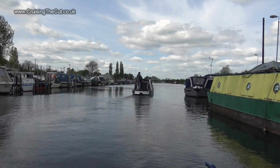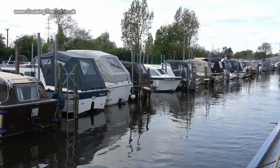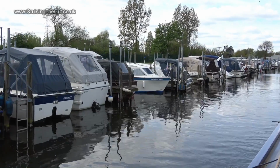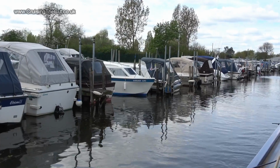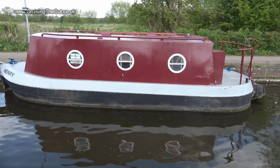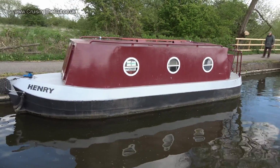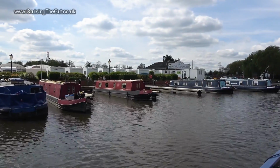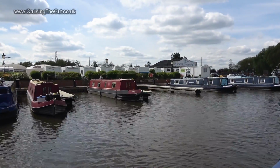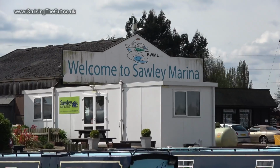Immediately beyond the lock, bearing in mind we are still on the river, is the biggest armada of cabin cruisers I've ever seen, apparently all members of the Derby Boat Club. There are some narrowboats too, my fondness for little ones picking this one out as a favourite. And as you go a little further along past Sawley Marina, you've much more conventional narrowboat fare on the jetties.